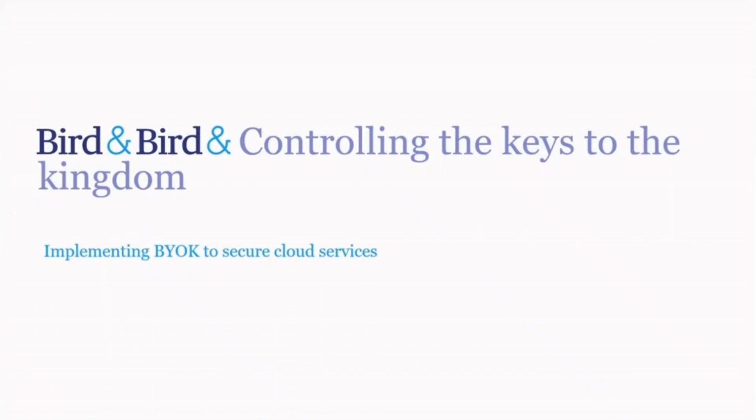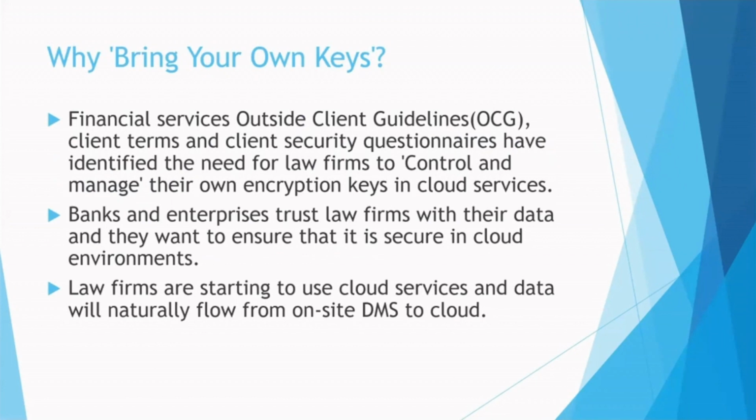I'm going to be talking about how Bird & Bird has adopted a bring your own key infrastructure using the Thales CipherTrust Manager. So why bring your own keys? Well, financial services, banks and the like have a number of requirements that they place on law firms through outside counsel guidelines, client terms, security questionnaires. We've all had the pain of bank security questionnaires, I'm sure.